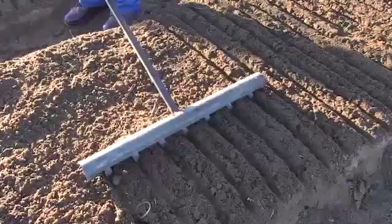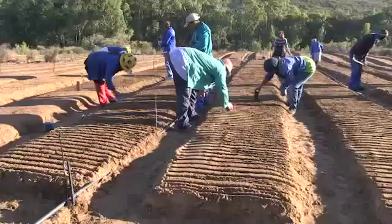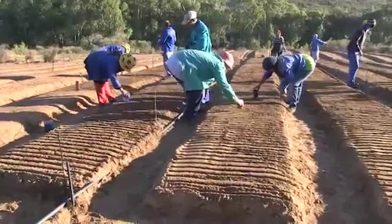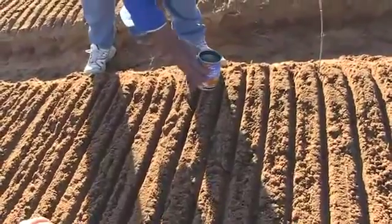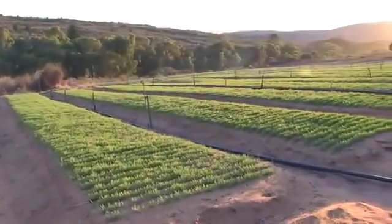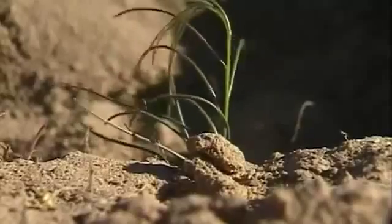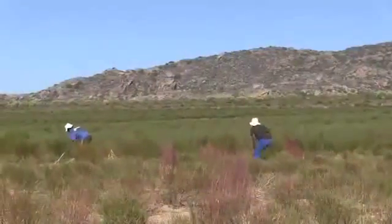The production of Rooibos starts with the planting of seeds in specially prepared seed beds in the late summer months of February and March. During the cooler winter months of July and August, after the first rainfall, the seedlings are transplanted. The first crop can be expected 18 months later.